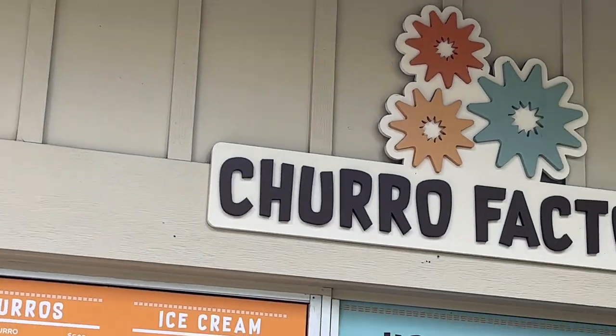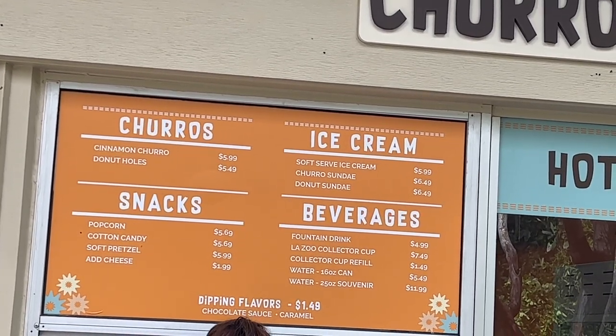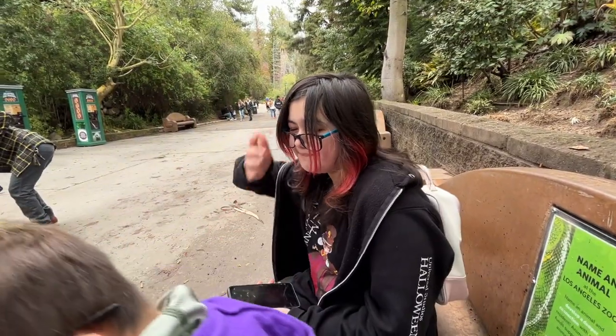So it's time for churros at the Churro Factory. I think these churros are more expensive than the ones at Disneyland. Oh, they're good. So how's your churro, buddy? Good? How's your donut, Lydia? Good, good. It's very thick, though. Look at that. Donuts. These are fresh, fresh, fresh. Oh, you got the fresh ones? Wow. So the churros were good, but the donut holes are way better. And they are worth the price. You get a lot of donut holes. Lydia couldn't finish hers. It was a lot. I almost didn't finish mine.